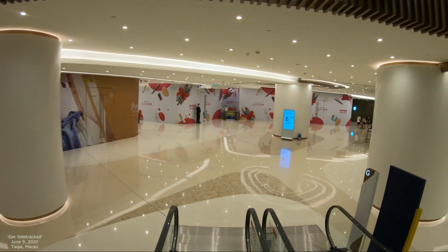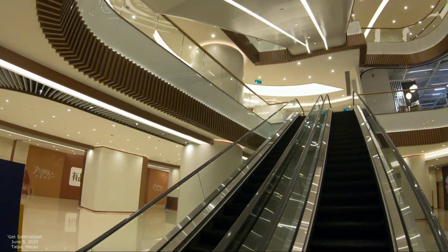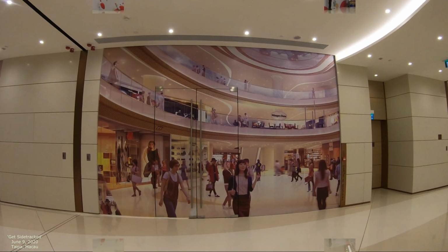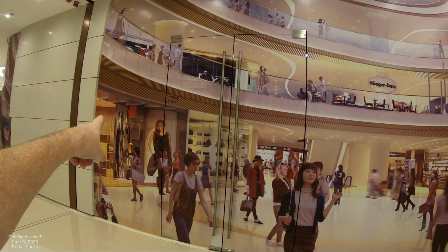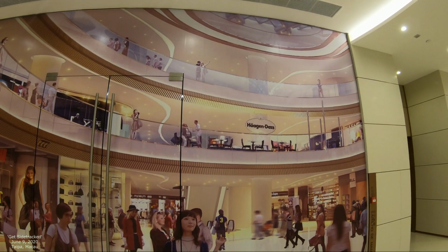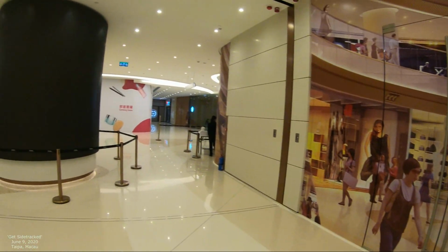And that's IKEA. So I guess we'll end it right there. I think this is the design for it, so maybe in the future there'll be H&M, Haagen-Dazs, Zegna, all this typical shopping mall stuff. Anyways, but right now it's brand new.